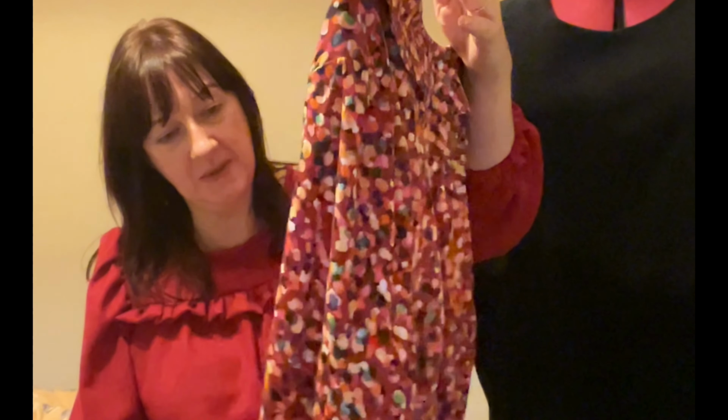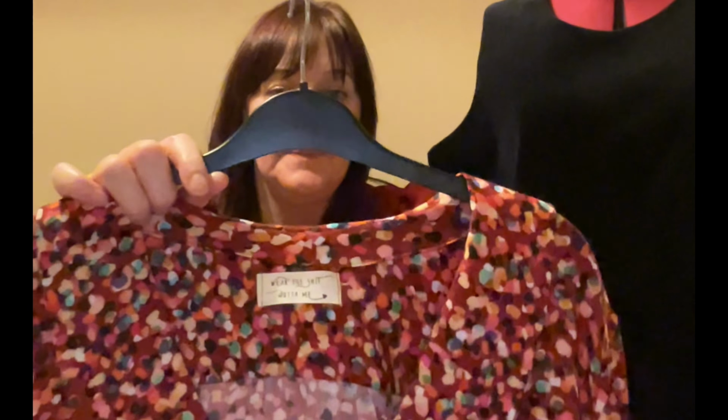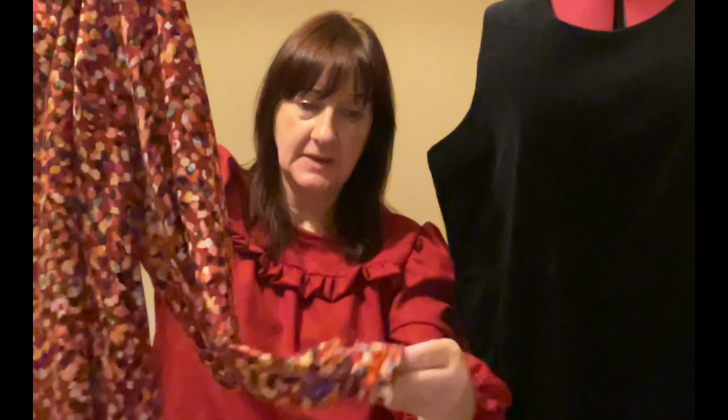What else can I say about it? It's a burrito yoke. Got a cute little label in it. Can you see the label? I love the Kylie and the Machine sweary labels. I don't think I did do the sleeves longer. I went with the length. Might go a bit longer next time.